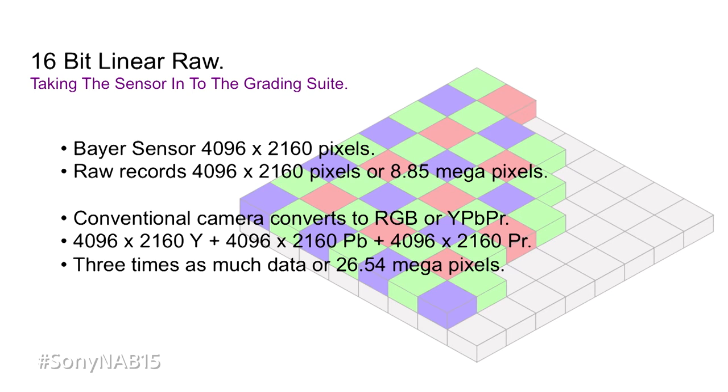Now, when you're using a Bayer sensor, and all these large sensor cameras use Bayer, you typically have something like 4096 by 2160 pixels. When we record RAW, what we're doing is we are recording the raw data from the sensor. We're just recording each of those pixels as it is. We're not processing it, we're not doing anything with it. We're just recording directly what comes off that sensor. So all we're recording is 4096 by 2160 pixels of information. That's it. With a conventional camera, what happens is you take those 4096 by 2160 pixels, you debayer it, you process it, and you turn it into either an RGB or a component YPbPr signal. And that makes your data three times bigger.